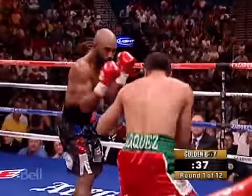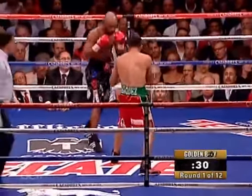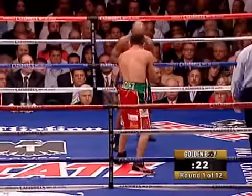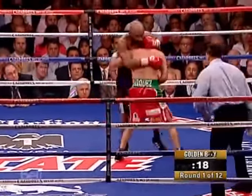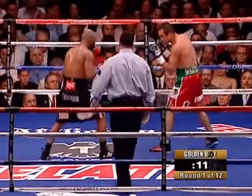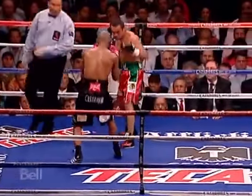Good job by Casamayor. Just put a glove in the face of Marquez and came with a left hand. Straight right by Marquez and a counter left by Casamayor. Good right hand slipped in by Marquez. And a big left hand from Casamayor. Each man much more on the offensive than I expected to see in the first round. Well, we talked about two counter punchers, and now we're looking at almost two guys who aren't. Neither guy wants to counter. Very close first round.